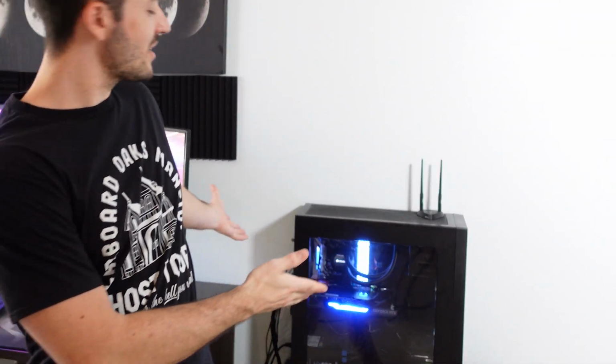Now, next up, let's talk about some ways you can save some more money getting used parts, starting with your case. Now, as you see, the case just kind of sits there and usually doesn't get much action, so I doubt there's much wrong with it if it is used. Cases also don't really have many moving parts besides the fans, but if a fan goes out, you can replace those quite inexpensively as well.